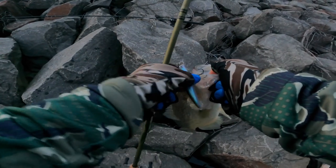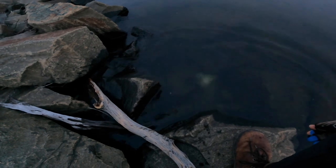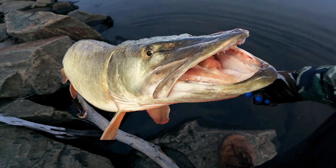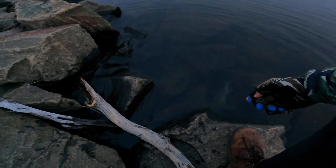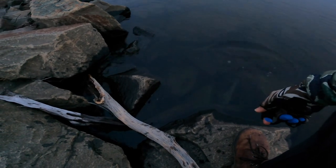Alrighty. All right, let's get a release. Ready? See you, buddy. Good fish. Look at him, he's stuck. He's trying to get in the rock. Turn around, other way, bud. There you go.